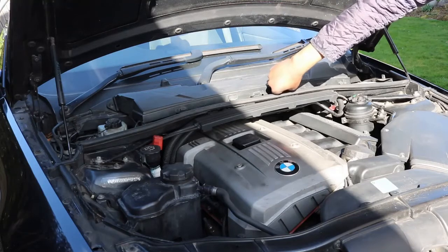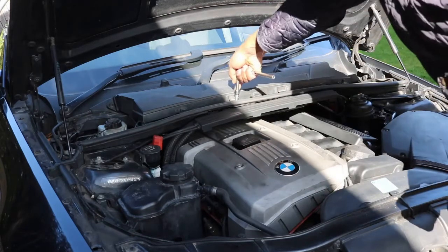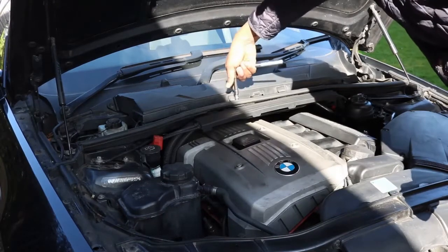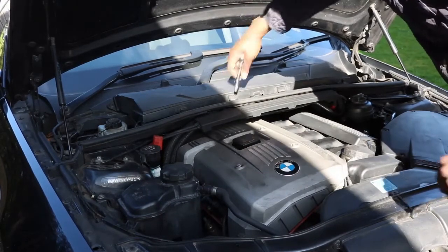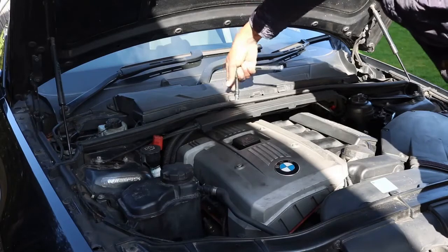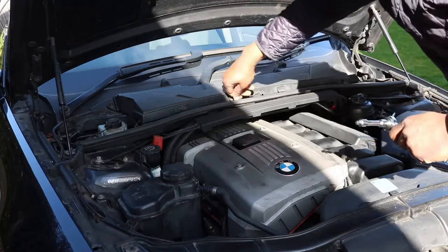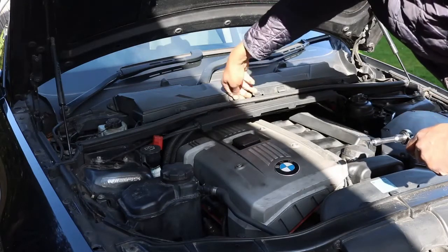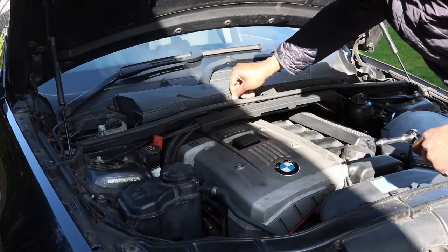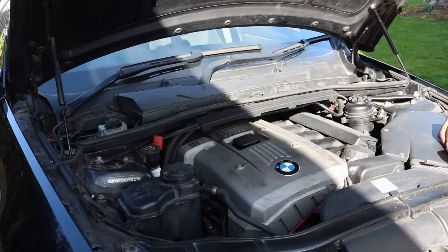I do apologize if there are any mistakes I'm making. I am an enthusiast / hobbyist. I'm not the world's sort of best technician at this. I no doubt will improve, so if you spot anything that I'm doing incorrectly, do chime in with the comments. I won't take them too personally. But yeah, there is definitely the right way and the wrong way of doing this work really on these BMWs. You definitely want to make sure that you're doing work that's of a very high standard.